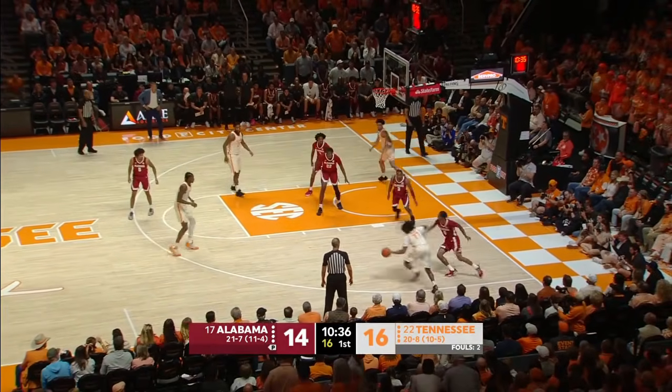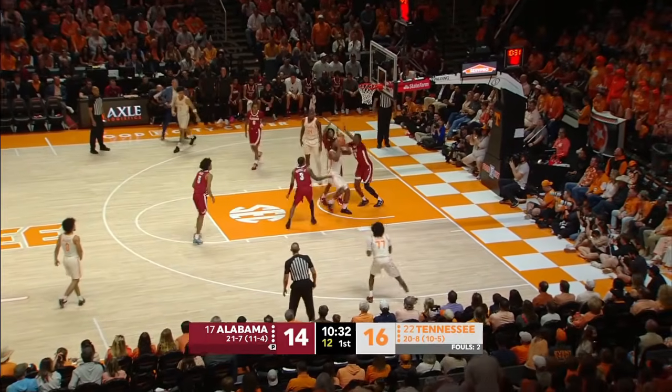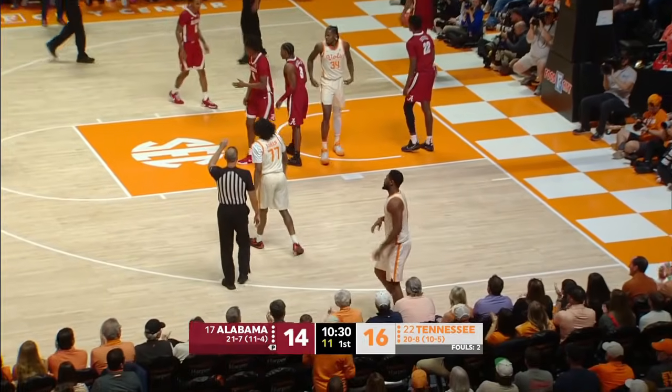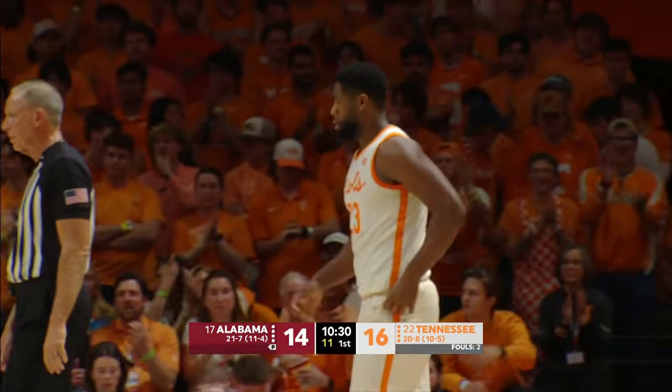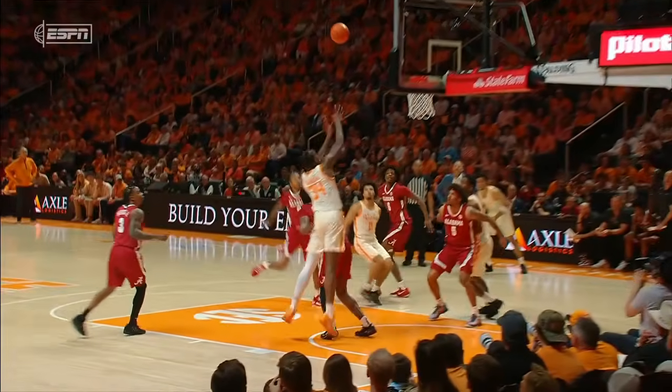Spinning, throwing it into the corner was Carey. Driving and then swinging it back. They go to Carey. Pulling his way down the lane, puts it up with a left hand, no, and they'll call a foul on the Crimson Tide. That is going to be on London Jemison.